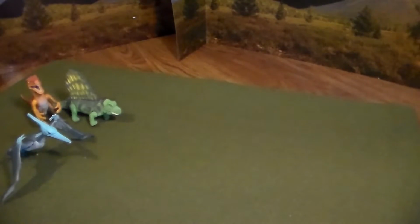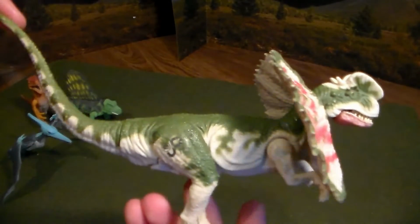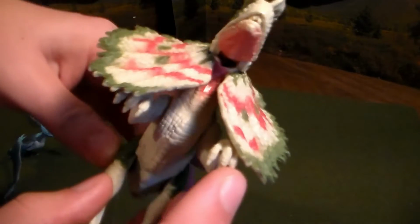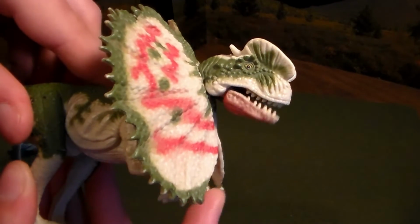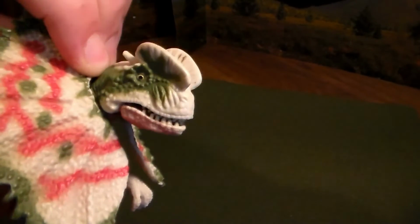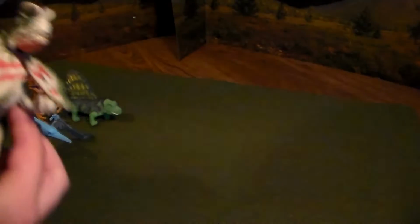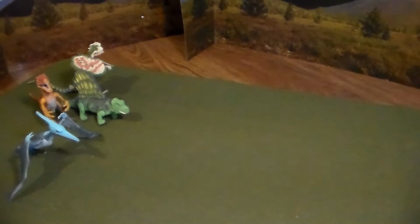Next up, we have another Dino Screams dinosaur. This is the Dino Screams Dilophosaurus. Very cool, and I'm pretty sure, yeah, if you move its left arm, its mouth opens up. Pretty cool. This frill thing does come off. It's just a pain in the butt to get back on. But still, very cool, beautiful little dinosaur. Again, part of Series 1 of the toy lines.